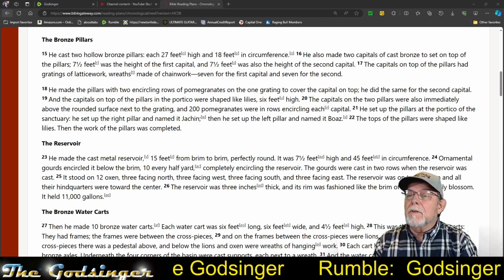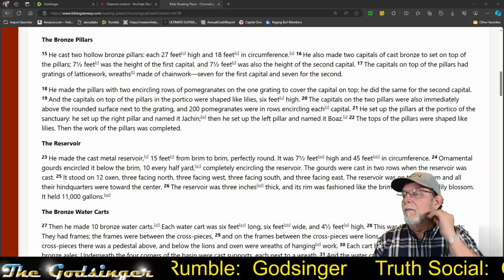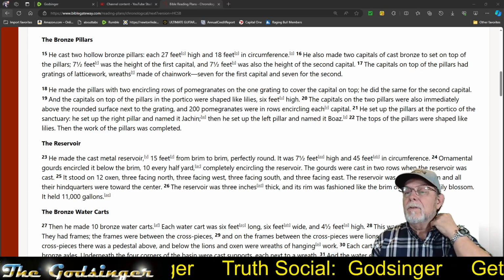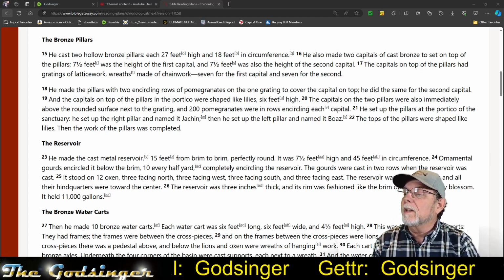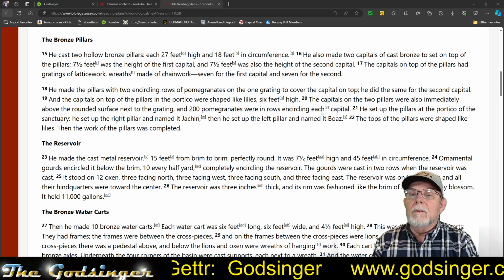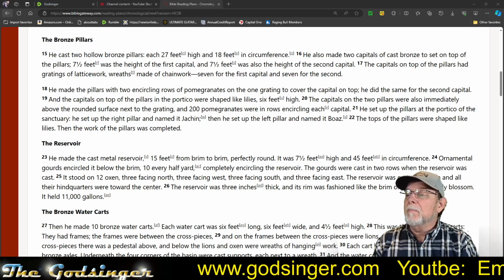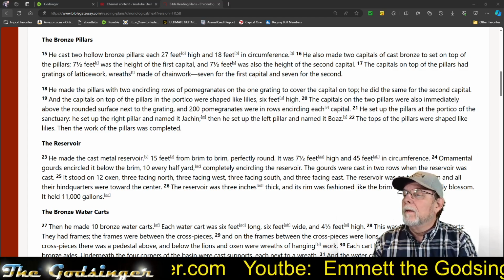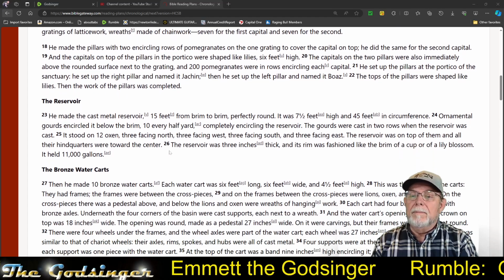And the capitals on top of the pillars in the portico were shaped like lilies, 6 feet high. The capitals on the 2 pillars were also immediately above a rounded surface next to the grating, and 200 pomegranates were in rows encircling each capital. He set up the pillars in the portico of the sanctuary. He set up the right pillar named Jachin. He set up the left pillar named Boaz. I remember reading this before, huh? The tops of the pillars were shaped like lilies, and the work of the pillars was completed.